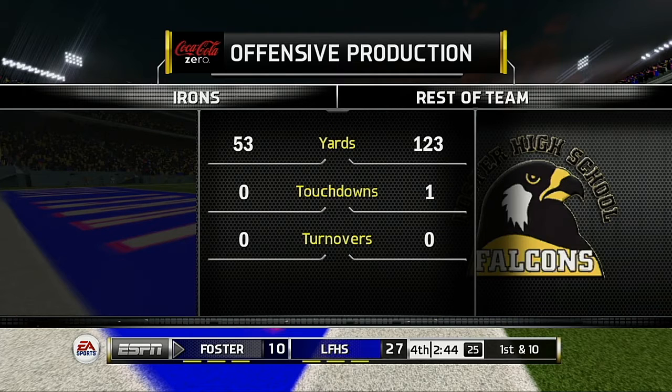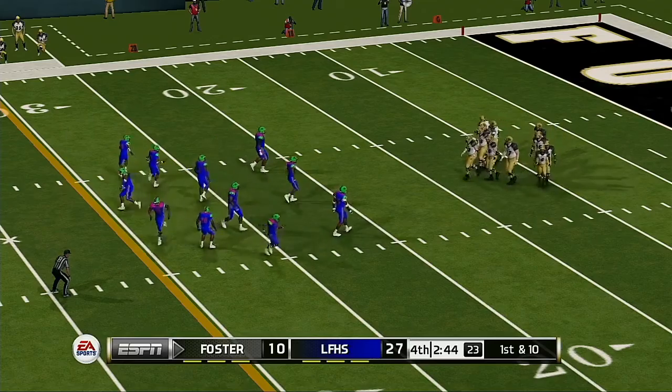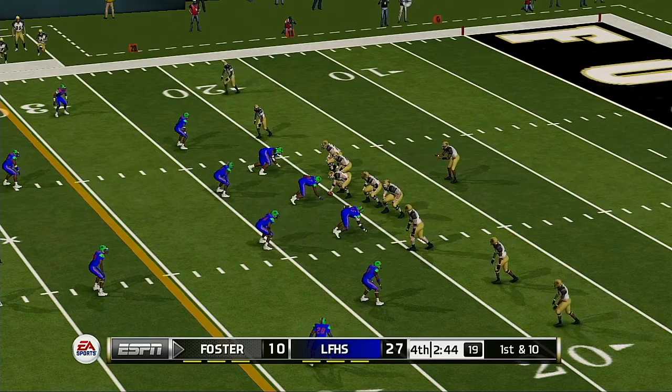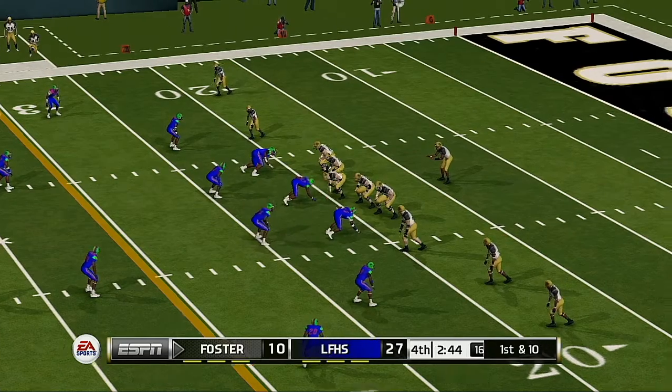Irons' game today shows that he's human. He just wasn't mentally ready, didn't look like. Looked like a different guy today. I don't know if he was in a fog or he just didn't quite have the understanding of the game plan. He just didn't look like he was the same player, and the defense shut him down.